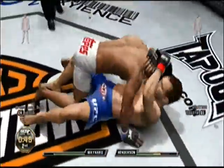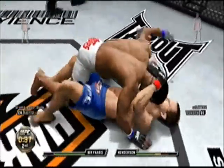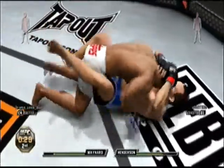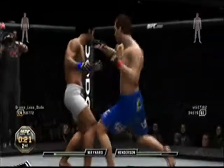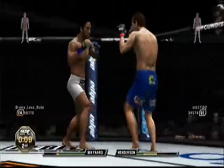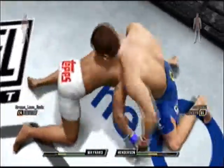Great job on the reversal. Full guard here. Pushing his opponent away. He lets him up. Oh, good combination. Teeing away. It looks like Maynard is cut. Nice sprawl. Good takedown defense. And that is the end of round two.